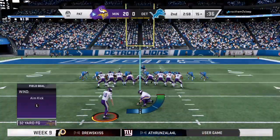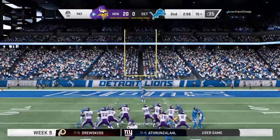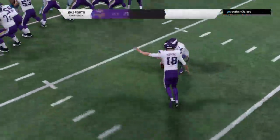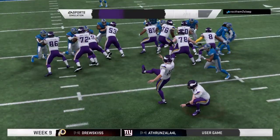Dalvin Cook, his 6th touchdown of the season. And the Vikings are going to widen that advantage. Extra point good by Hopkins. And that makes the score 21-0.